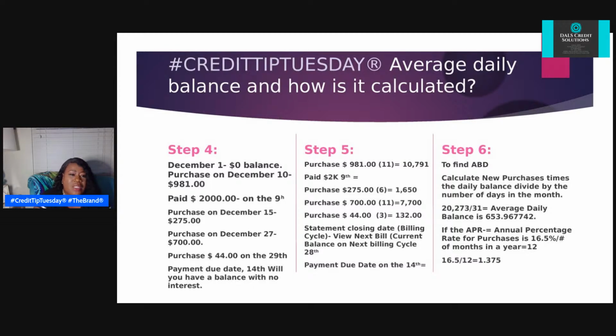As I was demonstrating to you guys, I used the month of December, the credit limit of $2,000, the dates of purchases, the payment of the $2,000 on the 9th. The bill is due on the 14th of December, and there were purchases throughout the month of December. I gave the examples of the purchase of $981, a payment of $2,000, a purchase of $275, a purchase of $700, and a purchase of $44.